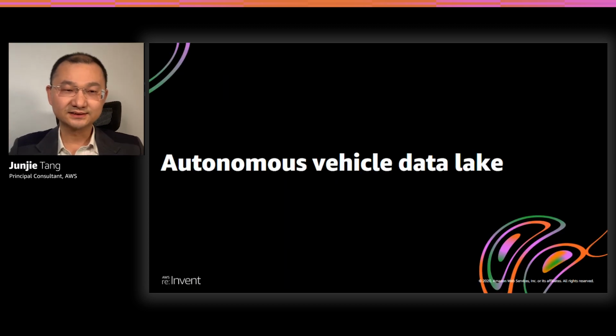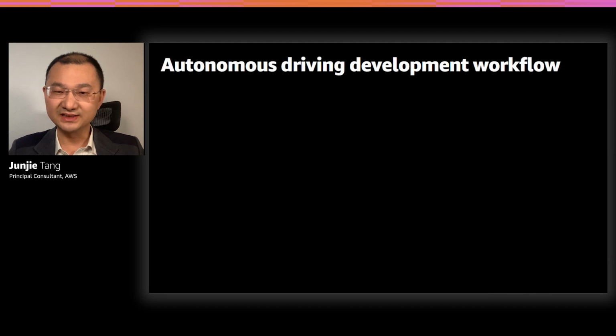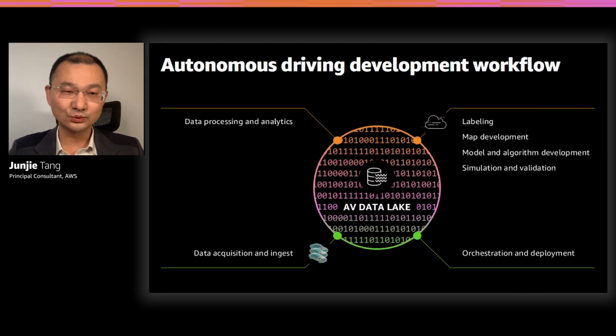Thanks, Mark. Let's take a step back and look at the flywheel, which shows all the steps for the ADAS and ADS workflow. We divide it into 4 areas. All the steps are not serial, as we see many complex interactions between the various steps. We begin with the bottom left, data acquisition and ingest. Test vehicles will produce 20 to 100 terabytes per day, typically in a data logger with removable media. This data could be locally processed and transferred to AWS using Direct Connect.